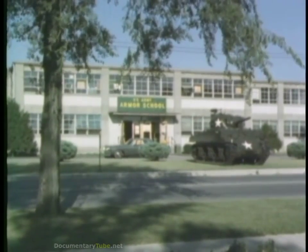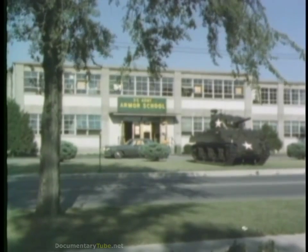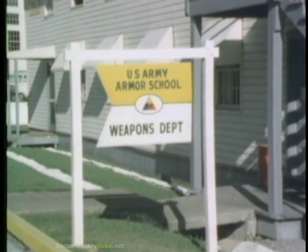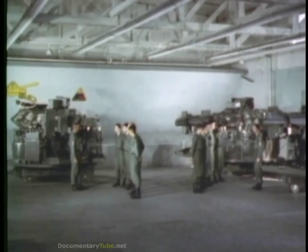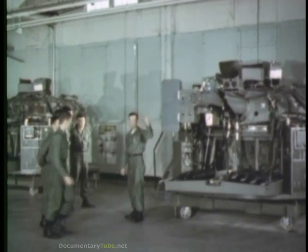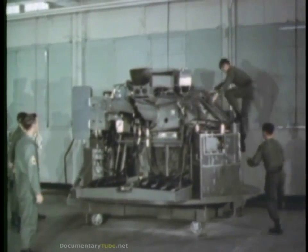Further and more concentrated armor education is provided at the U.S. Armor School at Fort Knox, which trains leaders and technicians, both officer and enlisted, on the organization, equipment, and doctrine for armor units. A group of armor soldiers gets acquainted with a training simulator for the highly sophisticated Armored Reconnaissance Airborne Assault Vehicle M551, known as the General Sheridan.